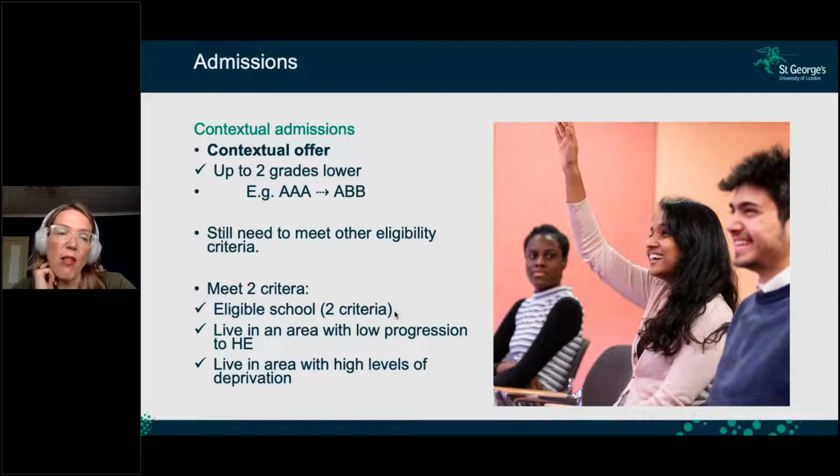The other criteria are that you live in an area with low progression to higher education, which is based on your postcode, and that you live in an area with higher levels of deprivation, which is also based on your postcode. This contextual admissions policy is all laid out clearly on our website.